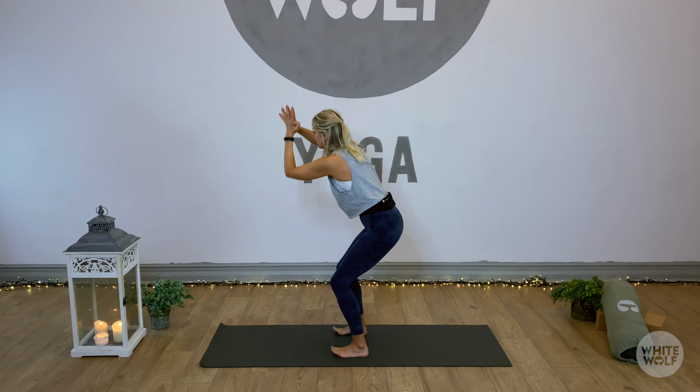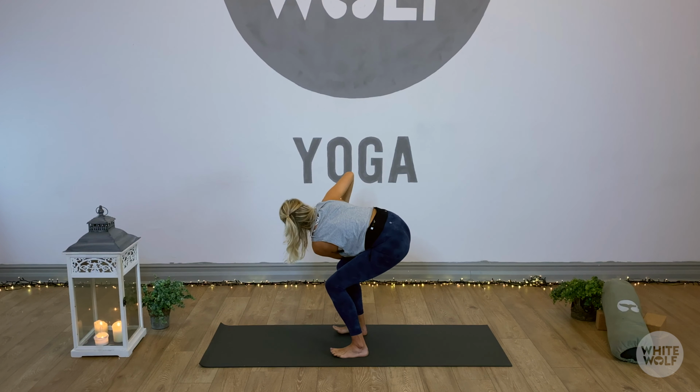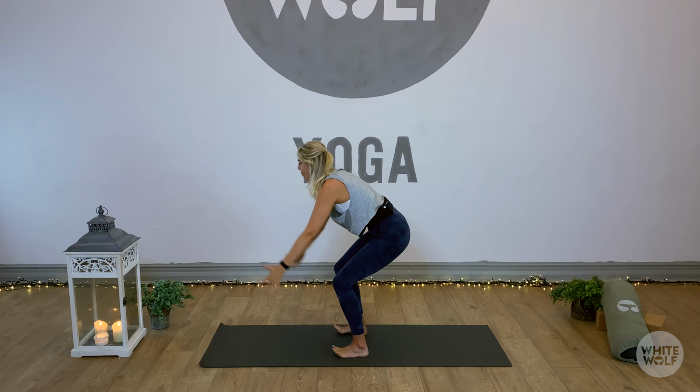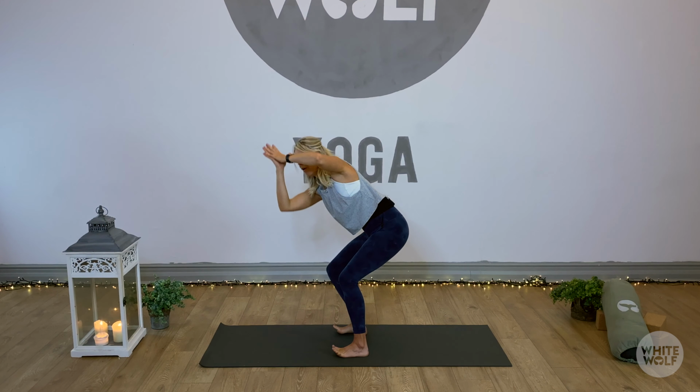Inhale, lift, and then as we exhale, take the left arm to the outside of the right thigh. Draw that right shoulder back, pull the left shoulder through. Hold and breathe here. Drawing the heart towards the thumbs, bringing the thumbs towards the heart. Two, and one, release. Inhale, back into chair, and exhale, hands into prayer.